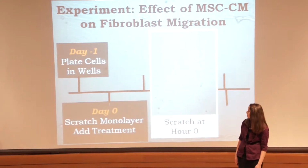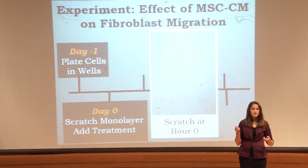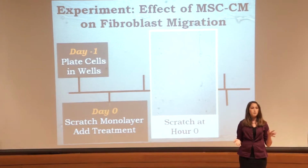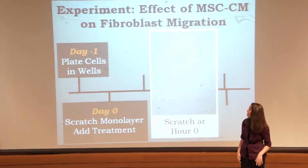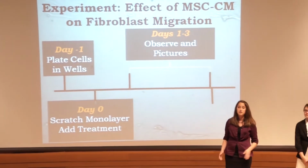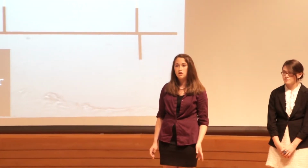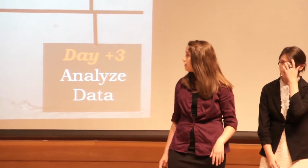So then on the first day, or day 0 of the beginning of the experiment, we created a scratch by taking a pipette tip and scratching it along the well plate with the cells in it, and that created an empty space that we would be able to measure the migration of the skin cells over time, and this represents our wound. And then, over a period of 48 hours, day 1 to 3, approximately every 6 hours, we measured the fibroblast migration towards the closure of the wound, and afterwards we were able to analyze our data.